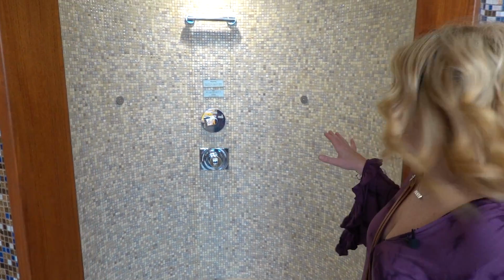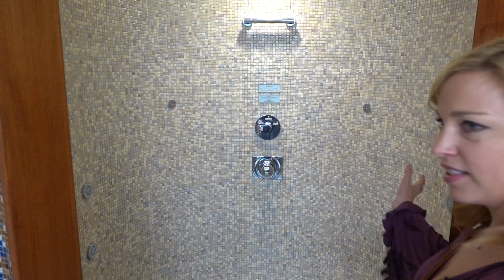Now over here, there's a really fancy shower. You have 3 different settings for the shower. There's a cascade, a top shower, and side showers.